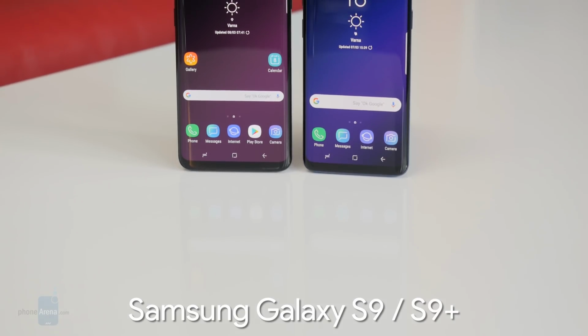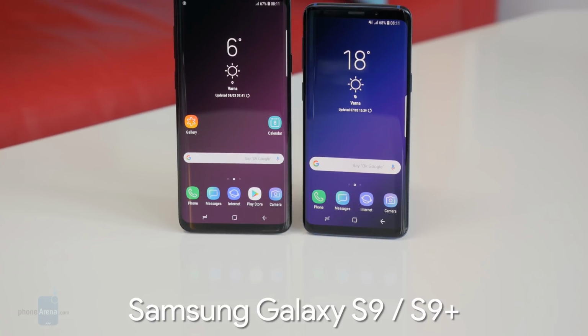The first half of the year has rolled by and the biggest phone makers have shown the world their best phones. So it's time to take a closer look at the best phones out there and at all their pros and cons. First on our list are the Samsung Galaxy S9 and S9 Plus.